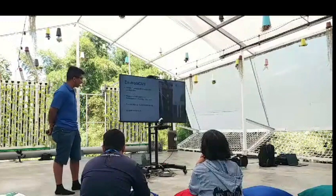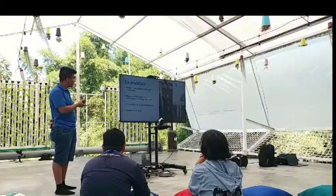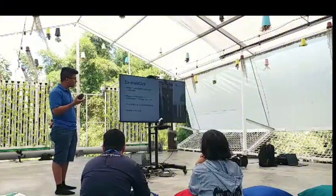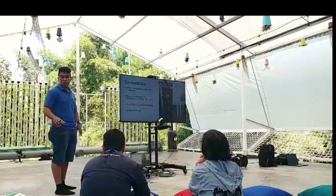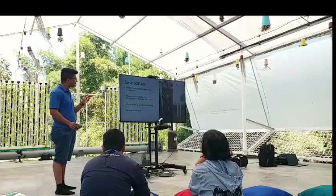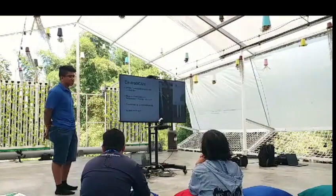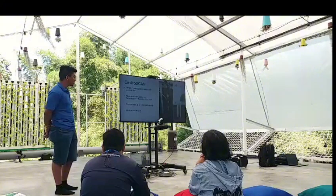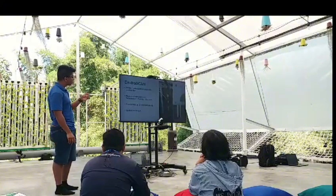Now this is the EnviroScan. I had earlier mentioned that our products have been used in scientific published research. The probe they usually use for that is the EnviroScan. EnviroScan is basically a scientific grade probe. It can measure soil moisture, temperature, salinity, and humidity as well. And it can go up to 40 meters in depth.